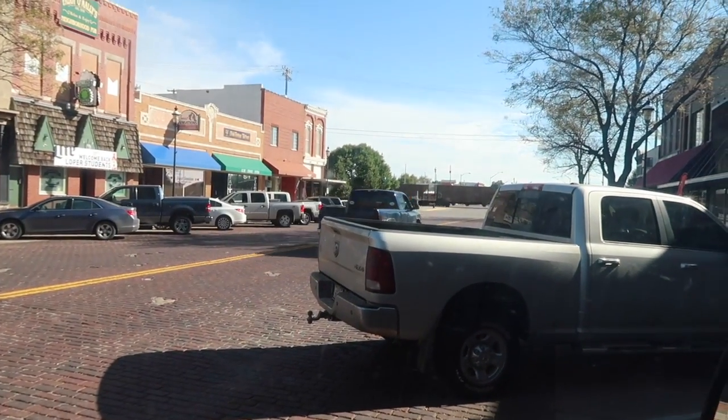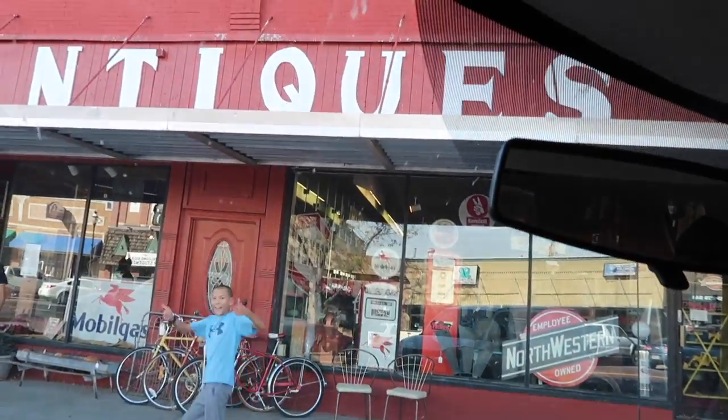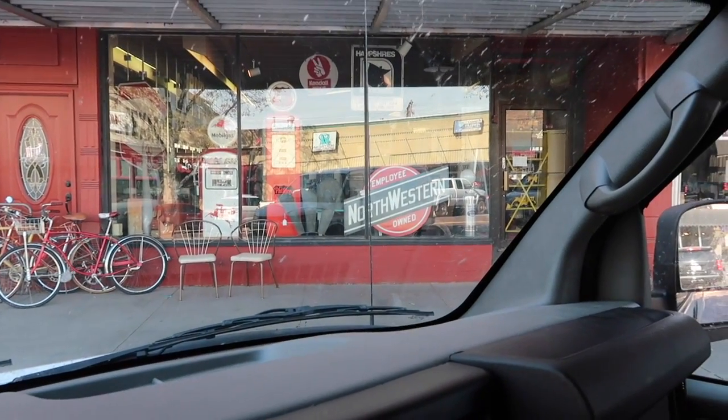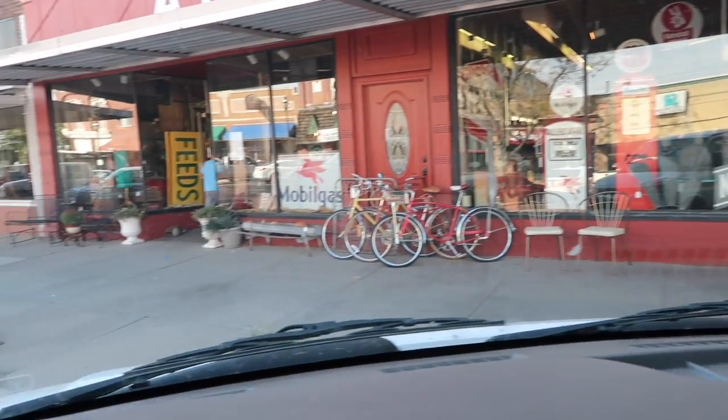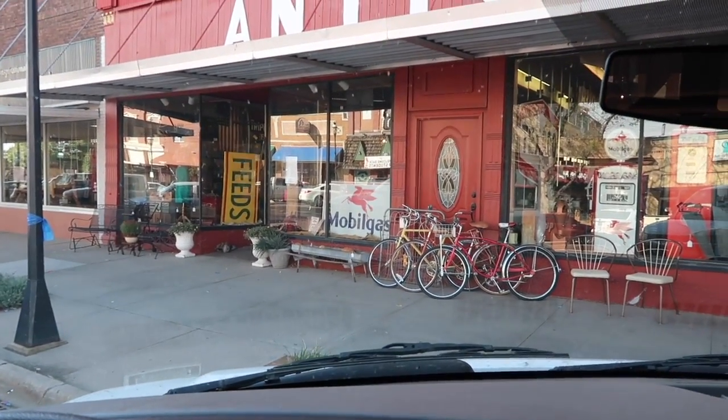Well, the train is down there, so we are stopping. This is our excuse at the antique store, and they got some cool signs like Northwestern and Mobile Gas and whatever. Let's go in and buy something. Okay, dealer went off the rails. Oh my goodness.